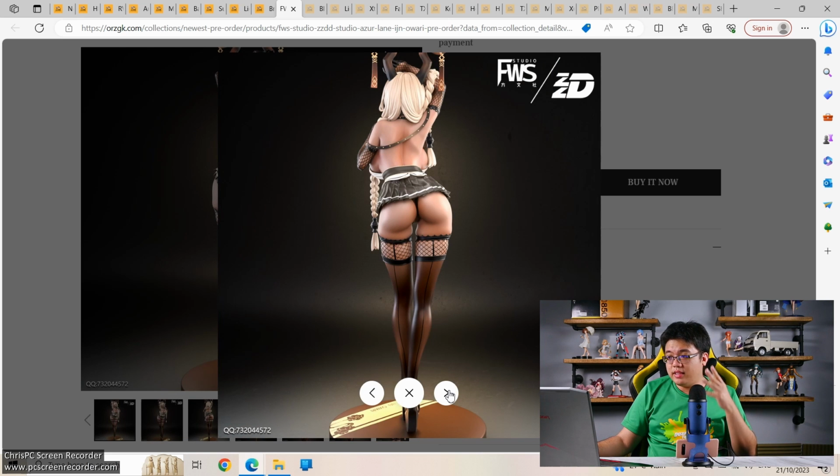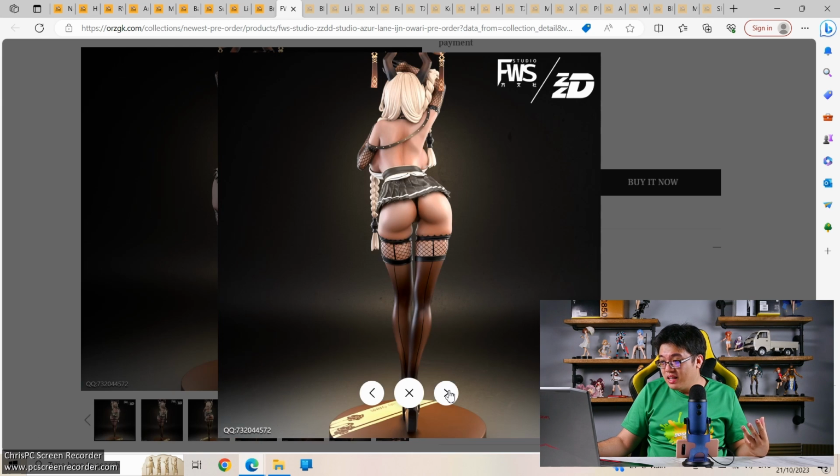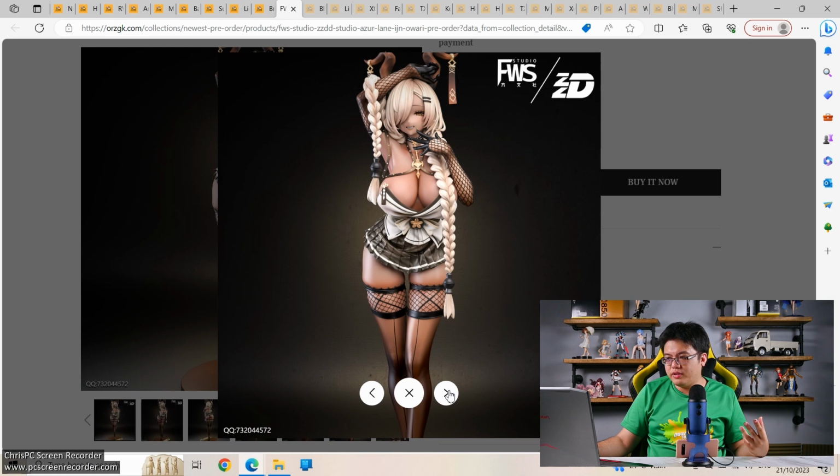I mean, this resin figure appears to be really detailed. I like what I'm looking at, but $382 US, I'm not too sure. It feels like this shouldn't be more than 250 to 300 tops, right?